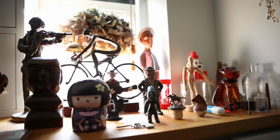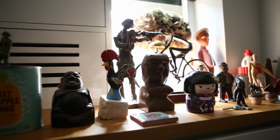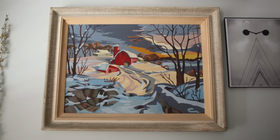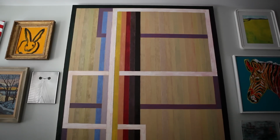One of the things is that I'm always doing something like an artistic vignette, or like my silly gorillas here. Every piece is somewhat of a conversation piece. I could get into every one if you want and what the story is behind getting it.